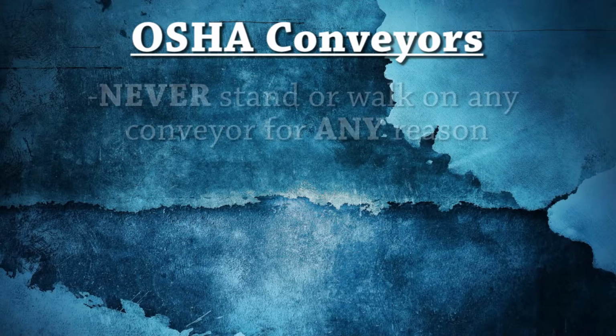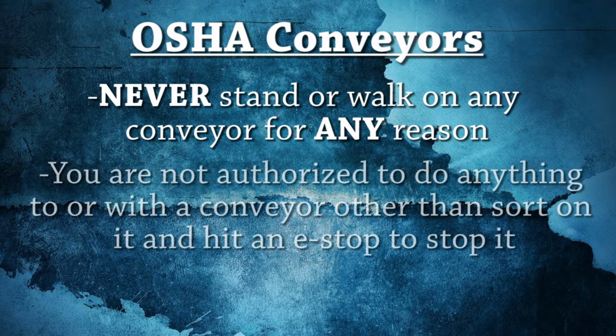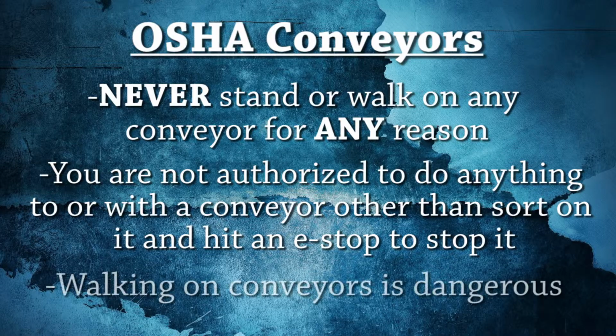OSHA conveyors. Never stand or walk on any conveyor for any reason. You are not authorized to do anything to or with a conveyor other than sort on it and hit an e-stop to stop it if necessary. Walking on conveyors is dangerous.